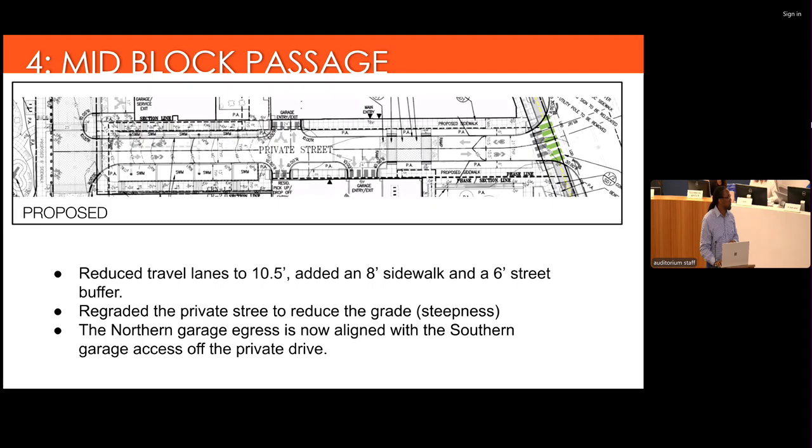And then also, right where it says private street, there's a garage entrance on the top of it and the bottom. That's a garage entrance into our phase 1 at the top, and our future phase 2 at the bottom. Those weren't exactly across from each other, and staff wanted us to align those so that the turning movements in and out of the garage were less conflicted. So we were able to accommodate that as well.